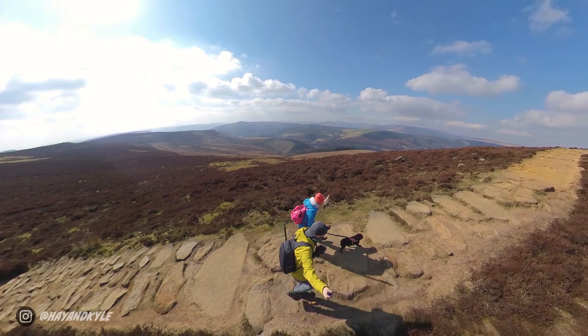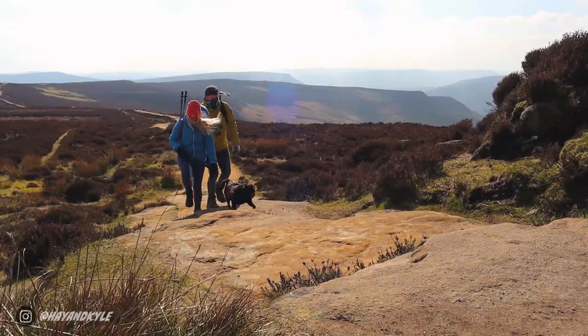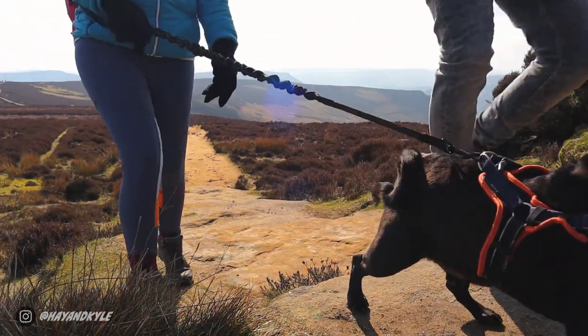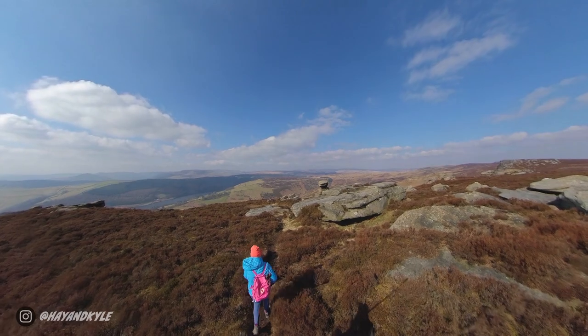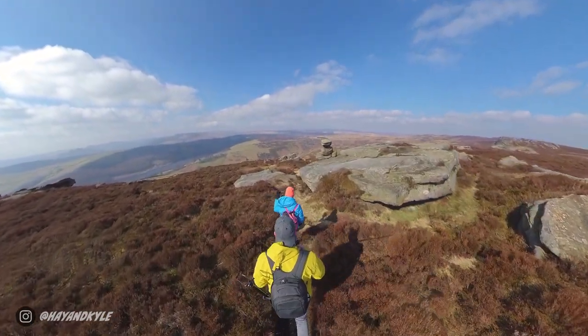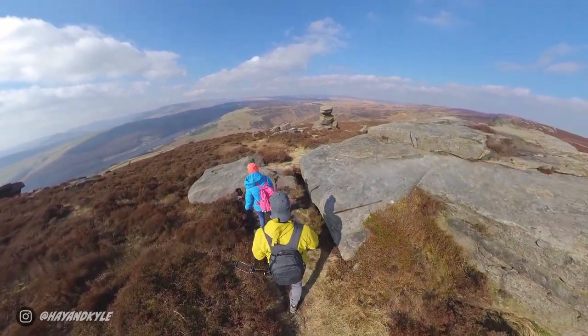Heading north, away from the Coach and Horses, along the edge, we continued to follow the well-marked path. We walked for about another mile before stopping to check the map and eventually found a small cut-in that headed out towards the edge. Walking through the heather, we slowly got closer and the Salt Cellar finally revealed itself for the very first time.